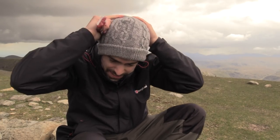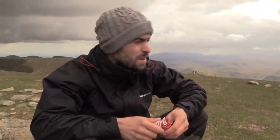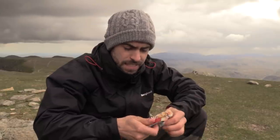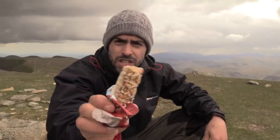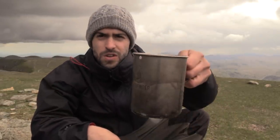Temperatures are definitely about 4 or 5 degrees up here compared to down below, down near the lakes, where it's about 14, 15 degrees. Got a high energy cereal bar, breakfast cereal bar, hot chocolate.